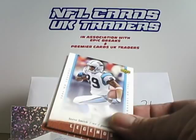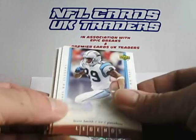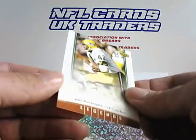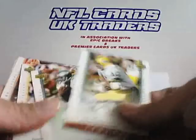Okay, so on the top, Steve Smith. Carson Palmer. Franco Harris. Mike Quick and John Brockington. Let's check if they do stick a bit sometimes. So just base cards in that one for Ryan.